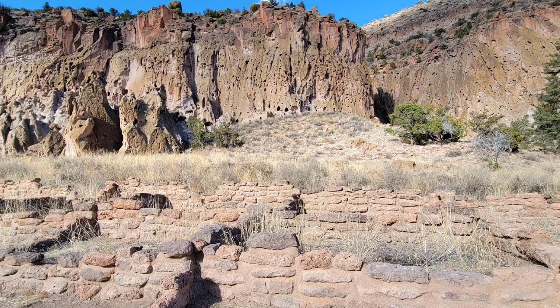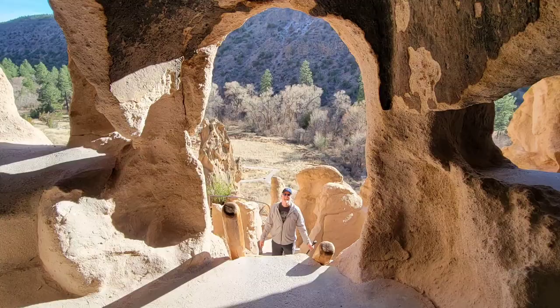So we are on the nature trail at Bandelier National Monument, and it's about 1.1 miles, mostly paved, and it goes all along the rocks, right along the edge of the bluff over there, where you can see where the cliff dwellings were. It's really spectacular, really nice. Out of all the cliff dwellings that we've been to, this is by far my favorite so far. And I mean, we just got here. Yeah, it's really cool.